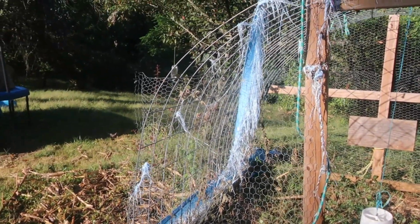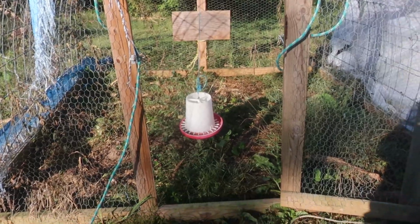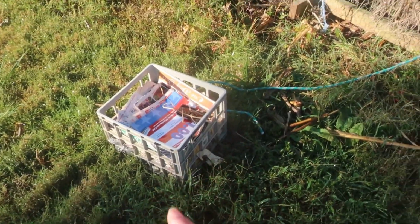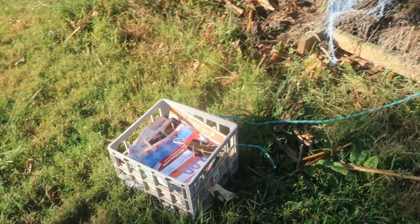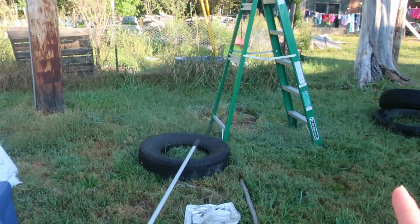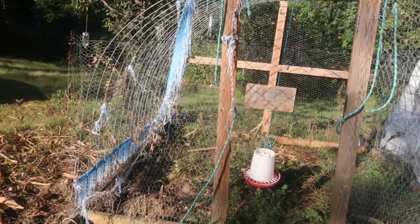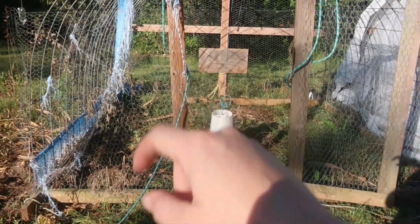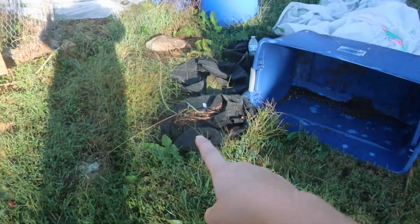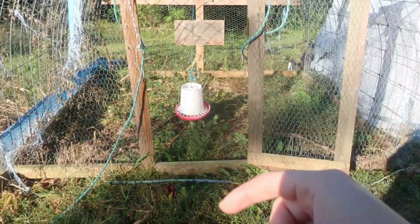Not a big deal. But in order to kill the grass underneath and to keep it from growing during the winter, I'm going to layer the bottom of the greenhouse with some newspaper. And then I'm actually going to use tires inside as pots. I'm going to do 2 tires on each side, 1, 2, 1, 2, and then some of these black cloth bags down the middle.